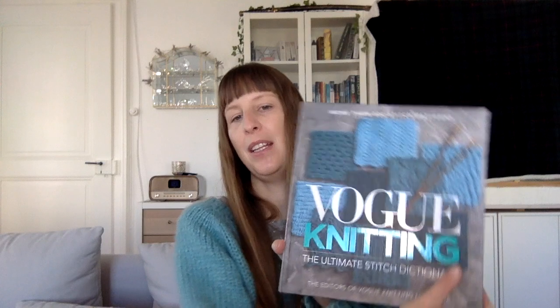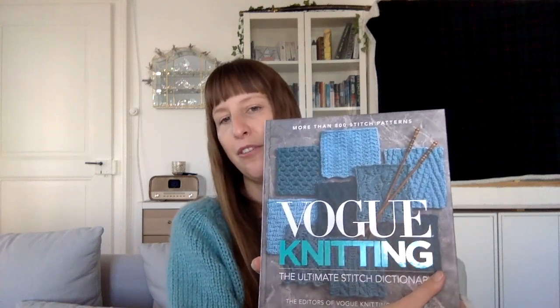It's just wonderful. So you have different topics, kind of lace, cables, knit purl. So you have woven things, color work. You have everything in here, and yeah, it's a wonderful book. I can only recommend it if you are looking, or sometimes looking for stitch patterns. I would recommend that one. It's a huge one, but it's so lovely.